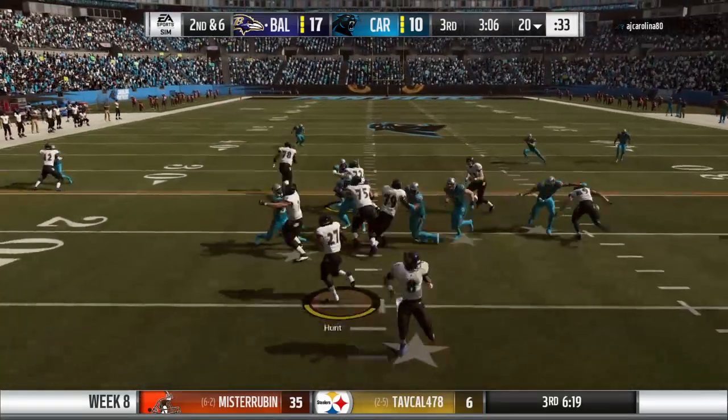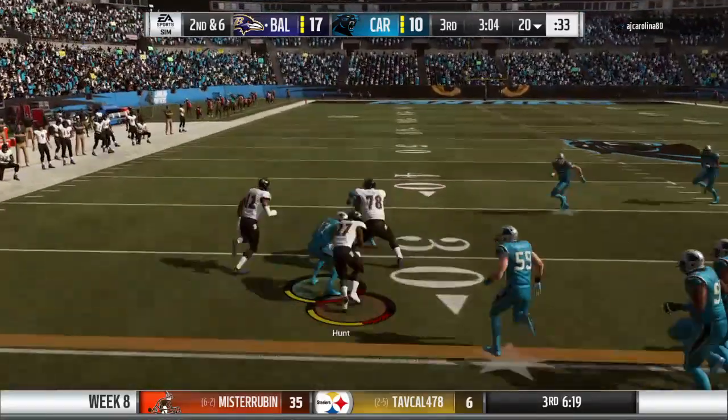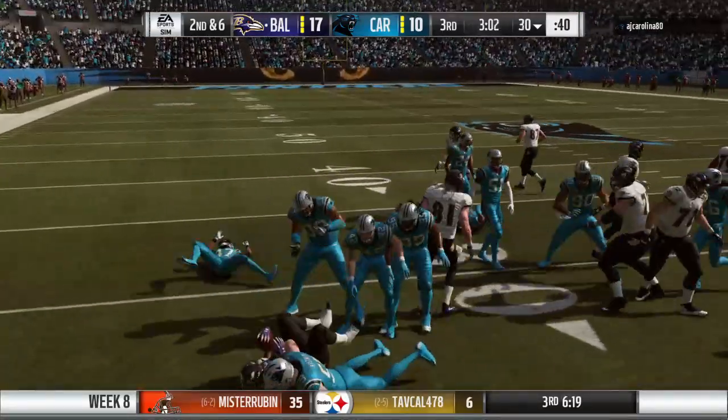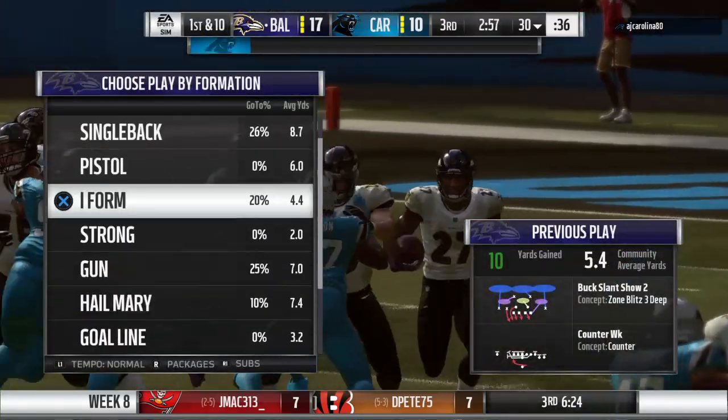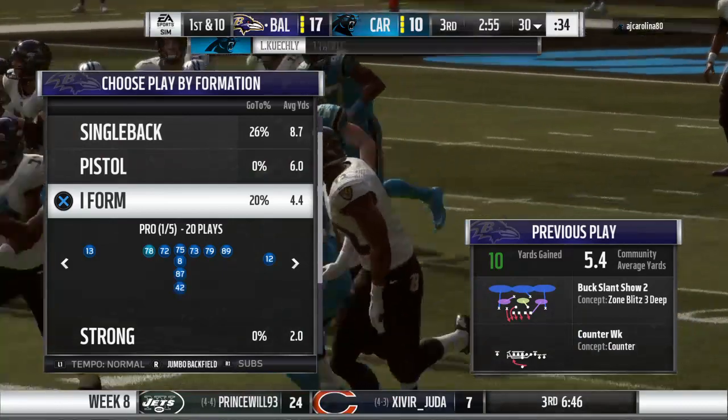Brandon, all things considered, they have to feel pretty good about getting that type of a game, considering the blitz that they just had against him. And he'll get this up to the 30-yard line. 10 yards there, good enough for a Raven 1st down.